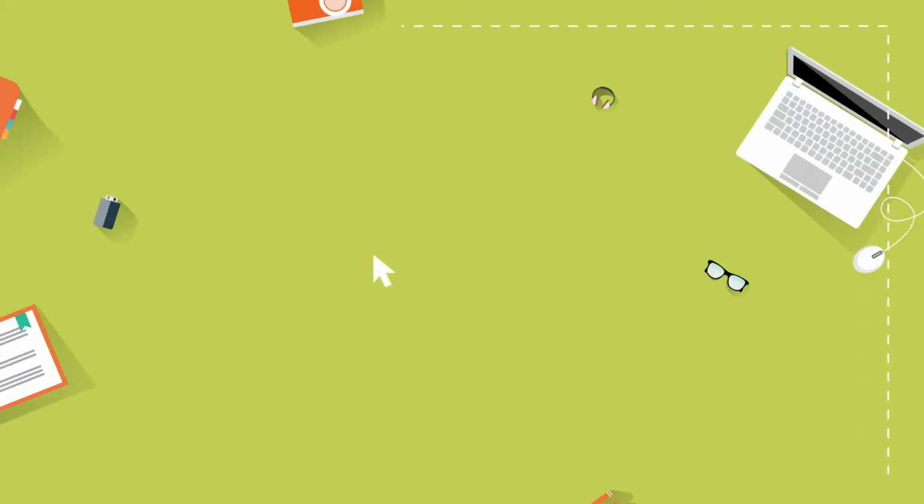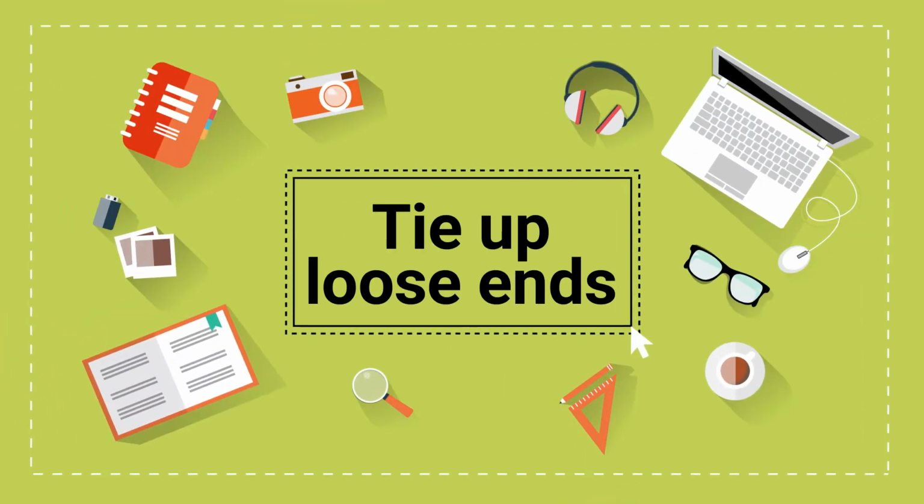So what should your day look like? Well, first thing you should do is tie up any loose ends from the previous day. Perhaps you can't advance the date until these tasks are completed, or you have things that were pending that need to be completed so that someone else can move forward with the process. So tie up those loose ends first thing in the morning so that you can move on and start fresh.